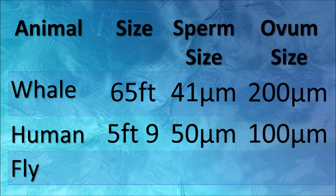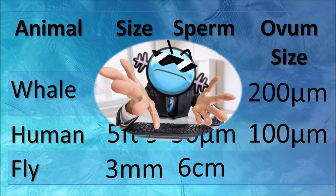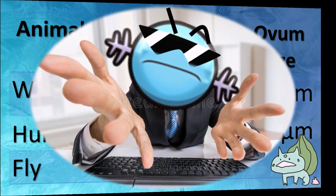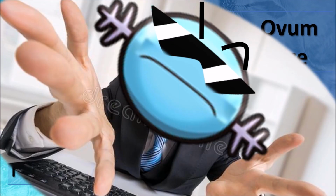size. Now let's compare that to Drosophila, the fruit fly, whose sperm is around 6 centimeters long. The average size of a fruit fly is 3 millimeters. Explain that to me. How can its sperm be so much larger than its actual body? If I was to put a fruit fly on the screen right now, it wouldn't even show up, but its sperm is over 1,000 times larger than ours. What is this goddamn madness?